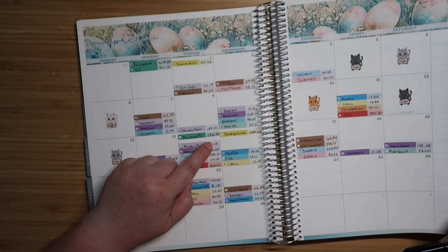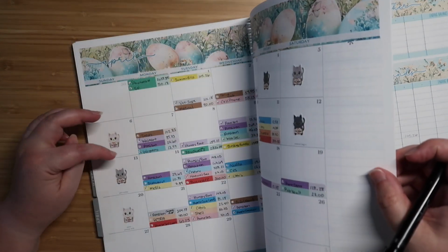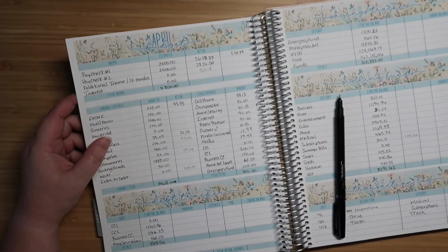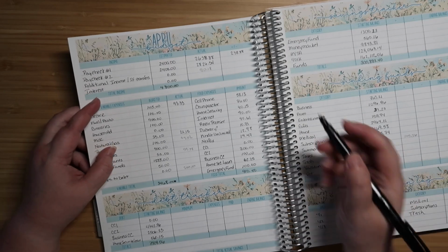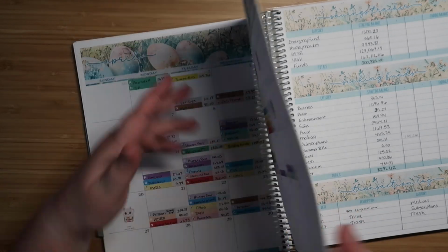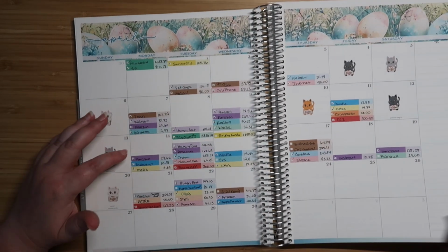Okay, I did get my paycheck, so did get a raise. Let's see, 26.54. Yeah, I'm kind of curious how much of an increase that is. Almost $200. So that's more money that I can put towards debt every single month going forward, so that's good.